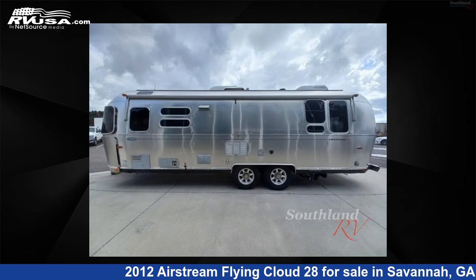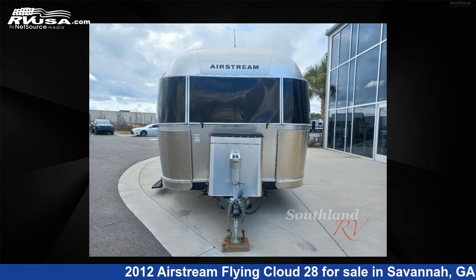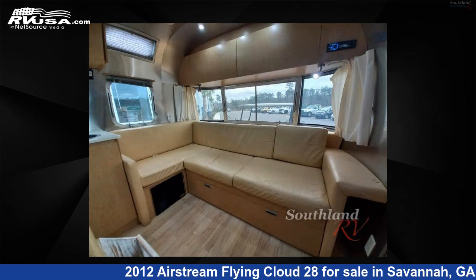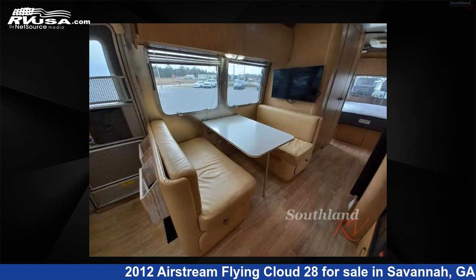This used Airstream is 27 feet 0 inches in length and features a Burnt Sienna, Mochablue, Mica interior, sleeps 5, and has 39 gallons fresh water capacity. The floor plan layout of this travel trailer features a front living area and rear bedroom.